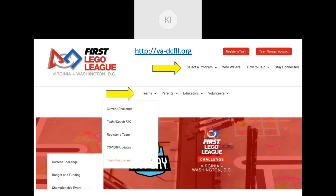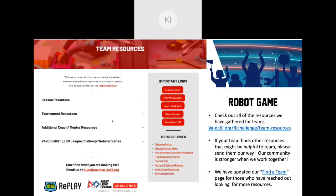Under selected program, teams, and team resources, we do have an updated team resources page. Each one of these sections is a menu that opens up, so when you click on the plus button, a series of links appears. So we have season-specific links about robot game, innovation project, core values, other things you need to know.